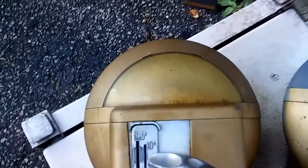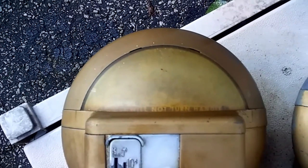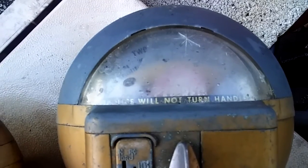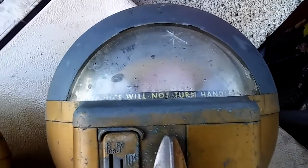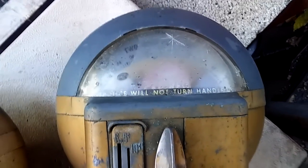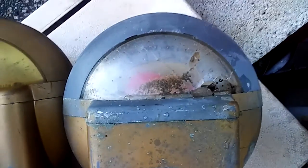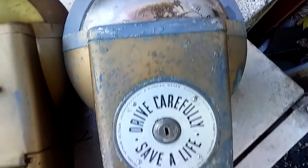Well, the glass is a little hazy on this one. This one here is pretty clear. It's a little bit fogged up because I washed them up and sprayed them with water a while ago. It's got the little ding there on the front of the glass. The back side of it, on this one, the glass is broken, but this is the back side of the meter.